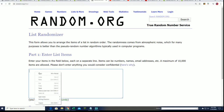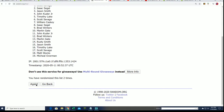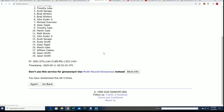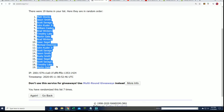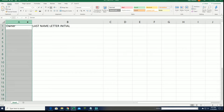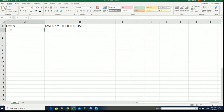Here we go. Seven times. All right, so here's a lucky number seven. That's our first random. And now we're going to randomize the letters. Last name, letter, initial, random is coming up for you, my friend. We'll see what happens in this autographed baseball box.